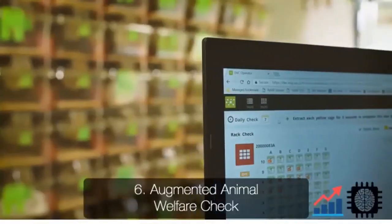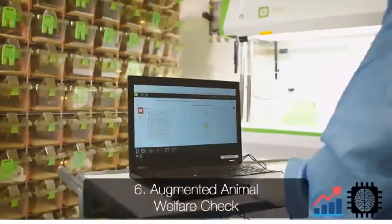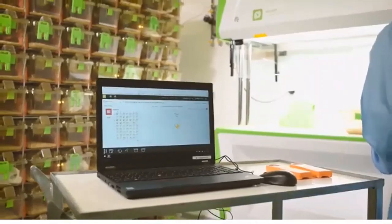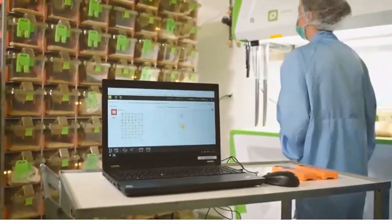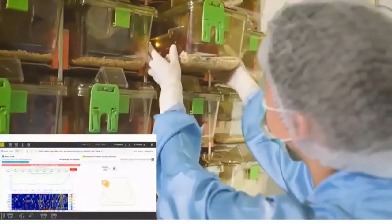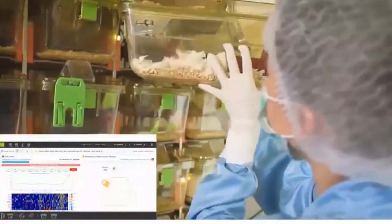So once the visual cage check is completed, the ACT will turn on the LED lights and highlight the cages that were flagged with anomaly tasks, also called in the DVC system the night watch check. And thanks to the data collected at night, we can generate a report.